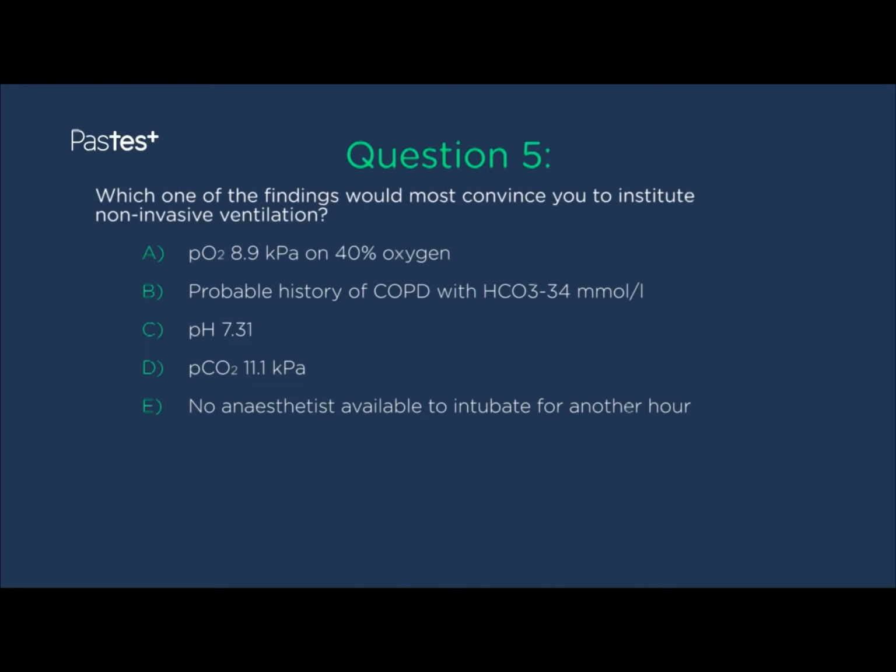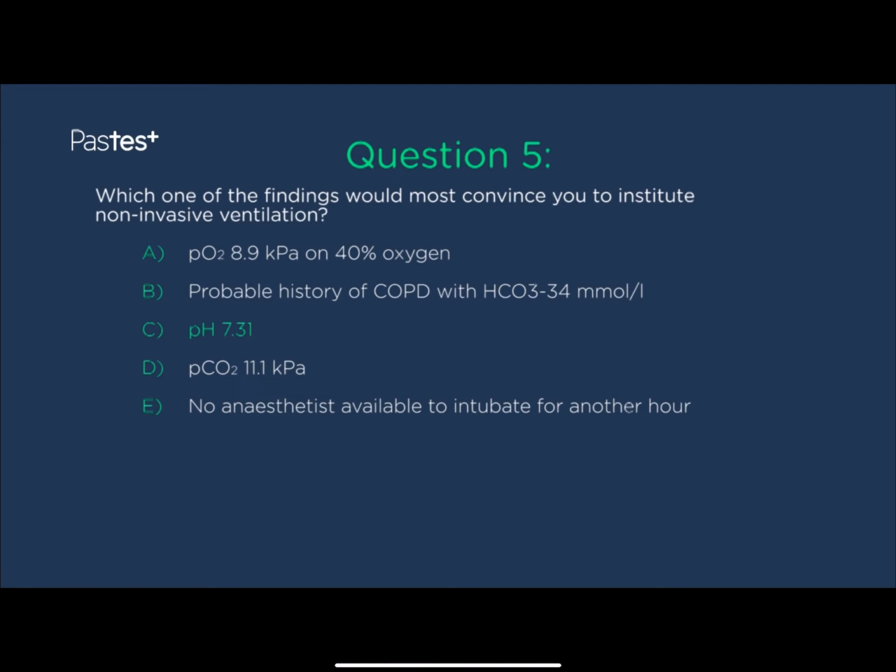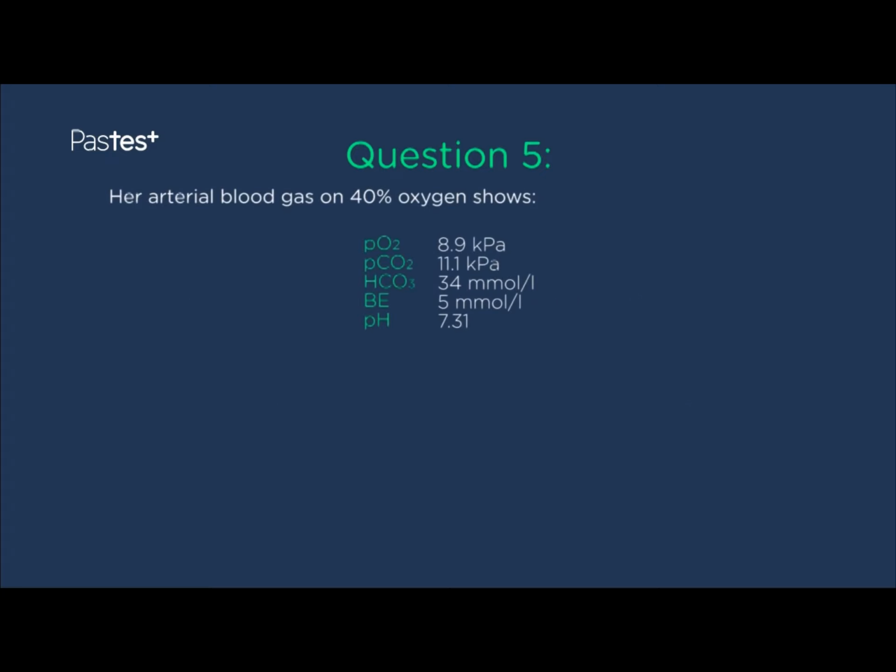Right, so if you chose pH of 7.31, that was the right answer, the others are incorrect. And what I'd like to do is just go back to the blood gas results and then we can just have a chat about them. So, you'll notice that a PO2 on 40% oxygen is 8.9 kilopascals, which is reasonable. The PCO2 of 11 is obviously very elevated, so she's in type 2 respiratory failure. Her bicarbonate and base excess are elevated, suggesting that she has chronic hypercapnia. Her pH is 7.31, which suggests that she's got a respiratory acidosis.